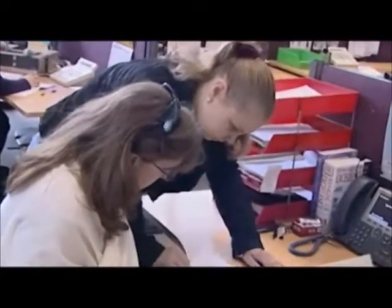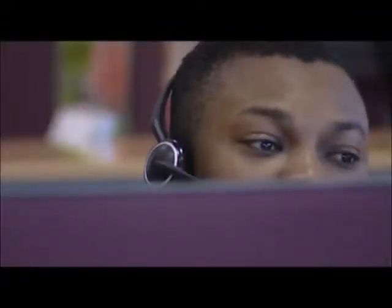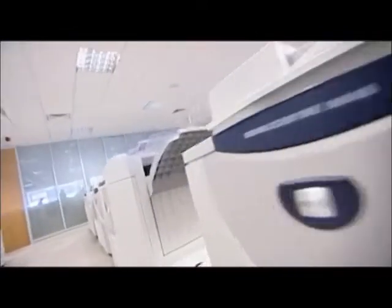Armed with the print volumes gathered from the software, we combine this information with other financial data, including consumables costs, maintenance and lease charges. Within this process, we also do a thing called the TCO, which is the total cost of ownership. The customer will know exactly how many machines they have on site, exactly what type of machines they have on site, and how much it's costing them to run it.